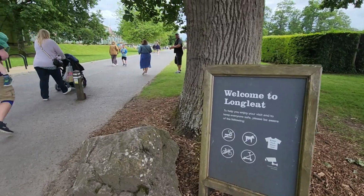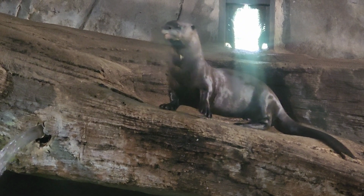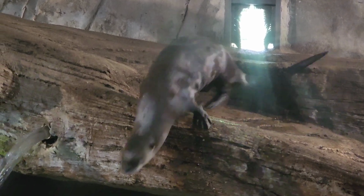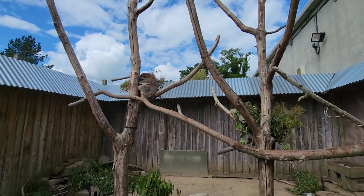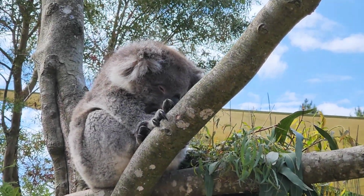Going back inside to see some more animals, this area is very hot. We have crocodiles, giant otters, and as you go through it gets hotter and hotter. I was very excited to see the koala, but he was sleeping, and then I saw this one koala, he was awake for literally 2 seconds.